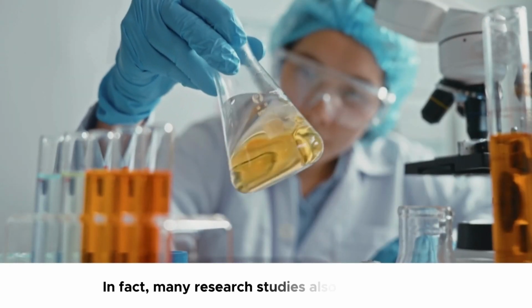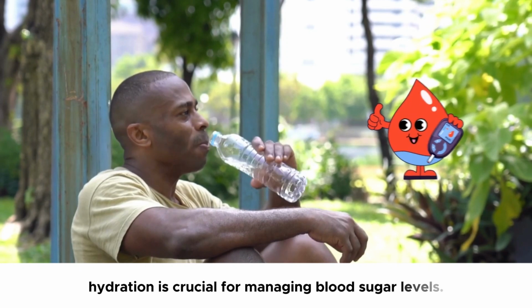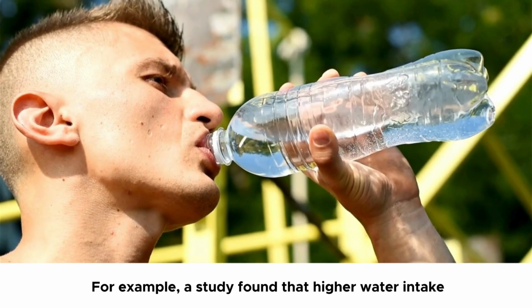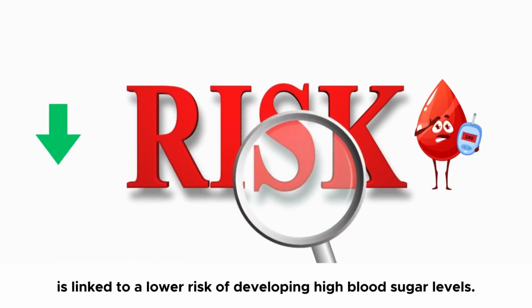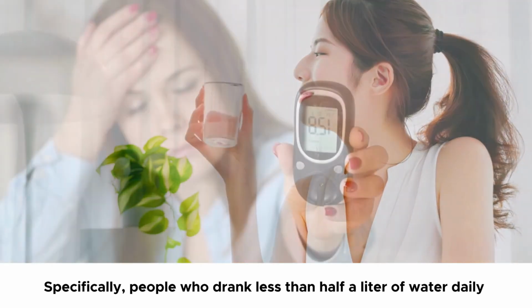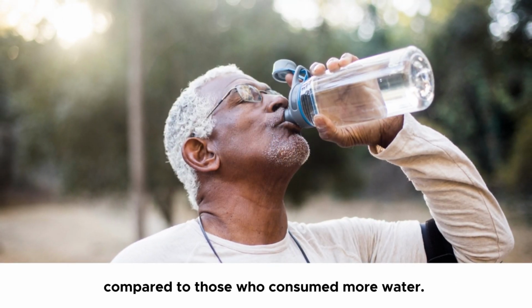In fact, many research studies also suggest that hydration is crucial for managing blood sugar levels. For example, a study found that higher water intake is linked to a lower risk of developing high blood sugar levels. Specifically, people who drank less than half a liter of water daily were at a higher risk of blood sugar issues compared to those who consumed more water.